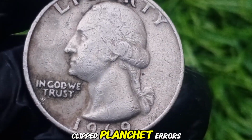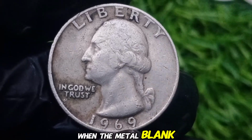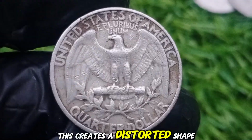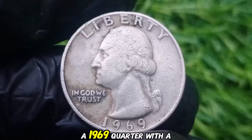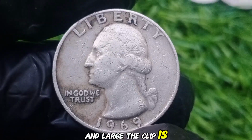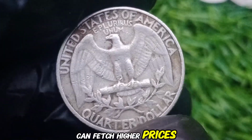2. Clipped planchet errors. A clipped planchet error occurs when the metal blank, or planchet, is not properly fed into the coining press, resulting in a portion of the coin missing. This creates a distorted shape, often with an uneven or clipped edge. A 1969 quarter with a clipped planchet can be worth $20 to $50 or more. The value depends on how noticeable and large the clip is. More dramatic clips, or those in better condition, can fetch higher prices.